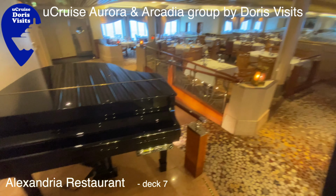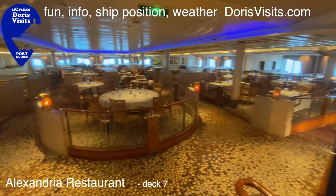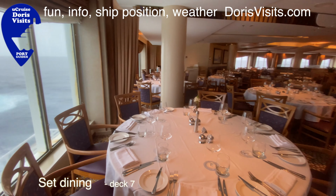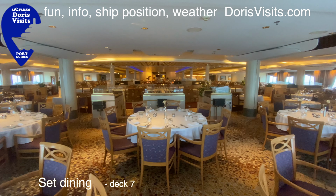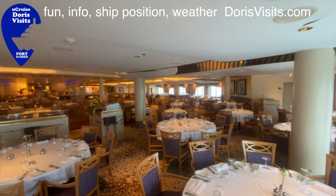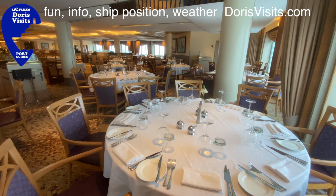And under deck 7 is the Alexandria restaurant. It has wonderful views out to sea, but if you sit in the window, do bear in mind that people will be looking at you. Well, not at you, but at the sea beyond you. It can get very dramatic, particularly if there's a beautiful sunset or if the weather is bad.